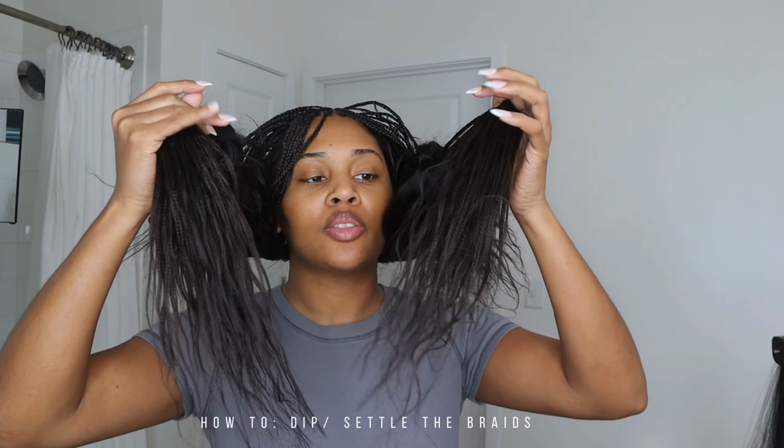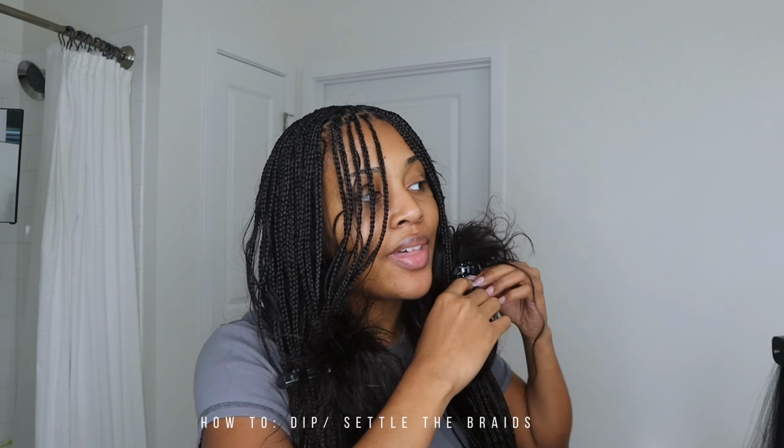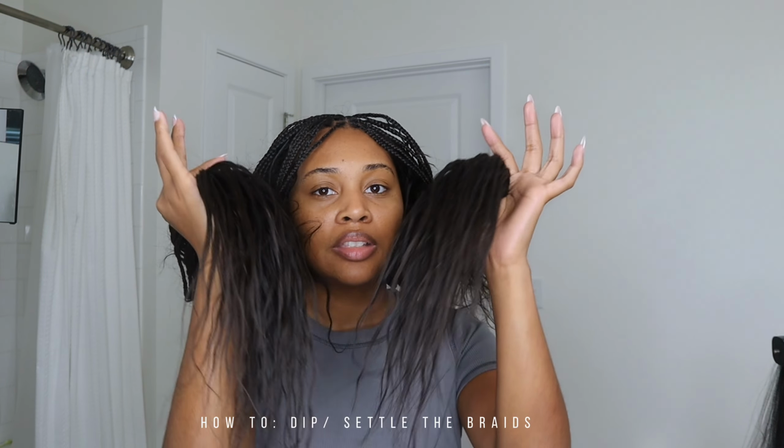Okay, so I know I look crazy, but I separated all of the human hair from the synthetic hair, and this is what the ends look like. Now, I am 100,000% aware that I did not braid all the way down to the ends this time. Now with this, I did not knot the ends, so it has loosened just a little bit, but it's okay as long as it doesn't go above where my hair ends. So this is what the ends actually look like.